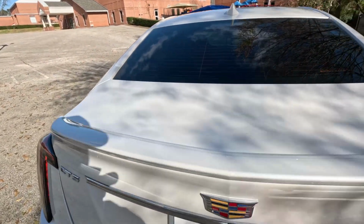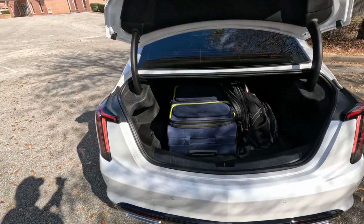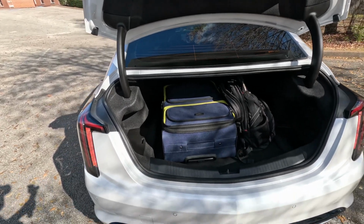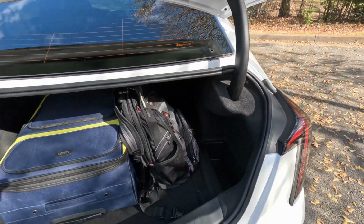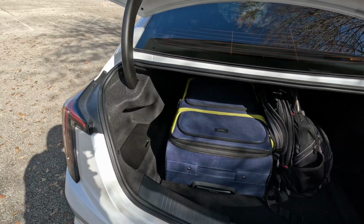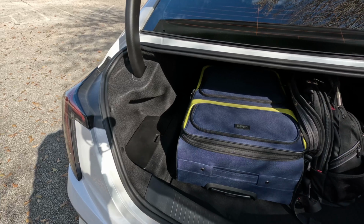This does have a rather good size trunk back here in the back. It opens up very nicely, with a very wide opening as well. You can see the hinges do not crush your luggage, but do take up some additional storage space. So it won't crush your luggage, but you also can't put anything there anyway.